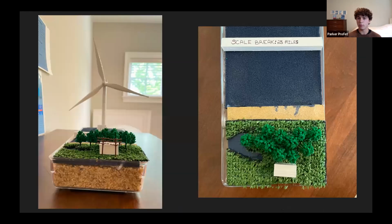And then here's just more pictures of my model. I wanted to show it straight on, so that way you can get another angle of it, and then from the top, just to show how it looks from different angles. And yeah.